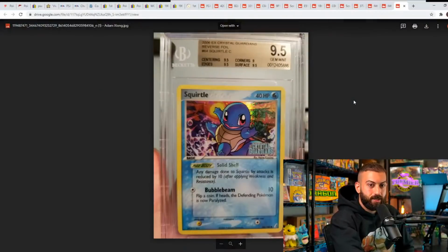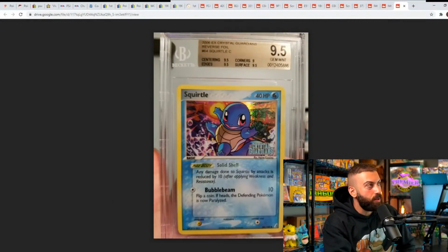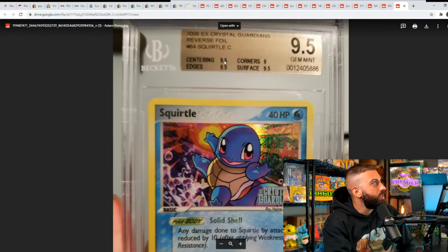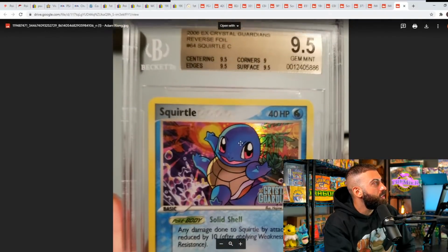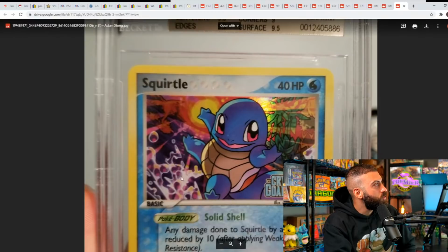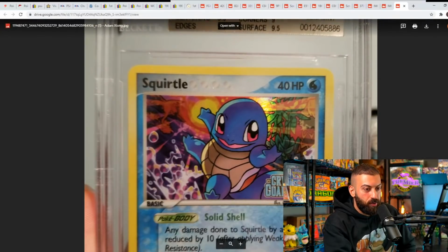Oh, dude, that's nice. Check it out. This was from the live opening. Crystal Guardians. Got the 9.5 gem mint on this card. Dude, let's check it out. Thank you for sharing that. That is so cool. 9.5 on the centering. 9.5 on the edges. The surface got a 9.5, and the corners got a 9. Whoa, that's cool artwork. Got like the sunrise or the sunset in the background. Squirtle is just gliding through the water there on the ocean. That is sick. Thank you for sharing that with us here.